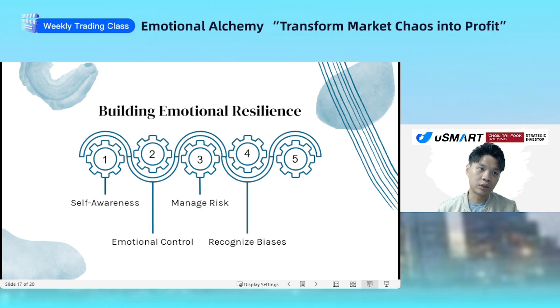And after you do the risk management, you come to recognize and address your biases. Biases like confirmation bias and loss aversion distort decision making. So you need to regularly challenge your assumptions and seek alternative perspectives before you finalize the decision.